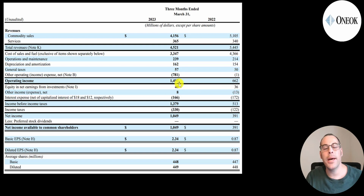They had a $40 million gain in equity investments. I'll talk more about their equity investments when we get to the statement of cash flows. But this is going to be reversed out on the statement of cash flows, the 40 million. They spent 166 million of interest, similar to last year. 330 million of taxes, a lot more than last year.